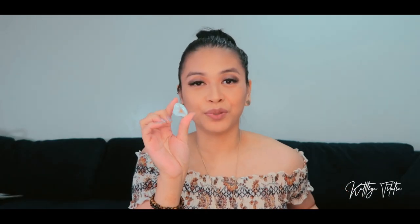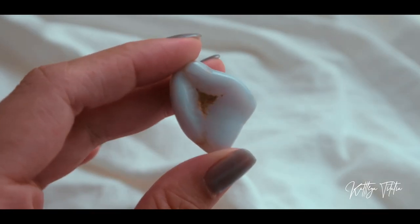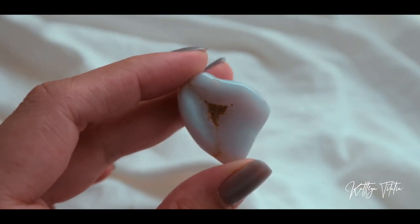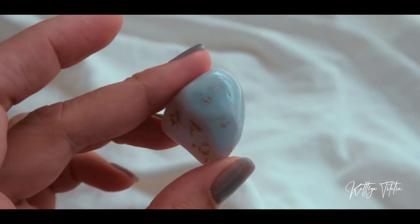This is a blue chalcedony tumble. And this is what it looks like up close. Kind of reminds me of blue lace agate.